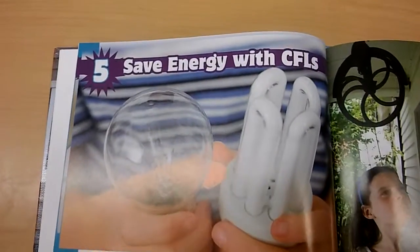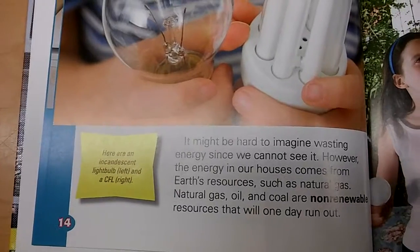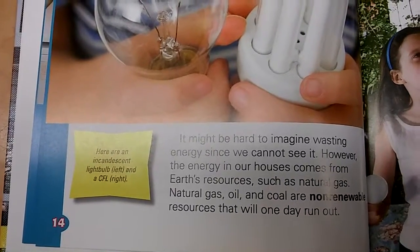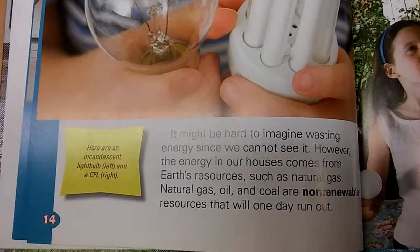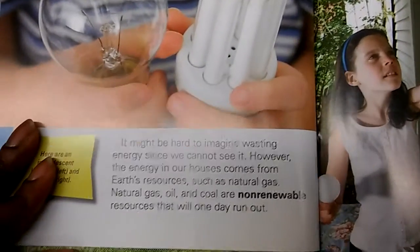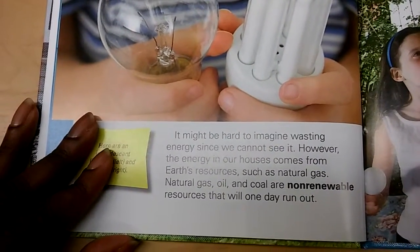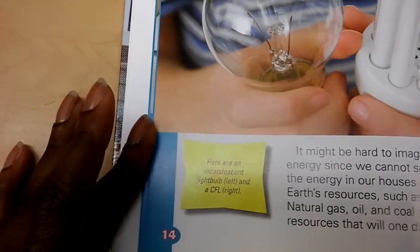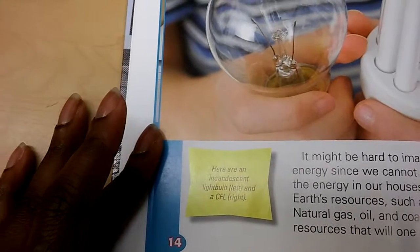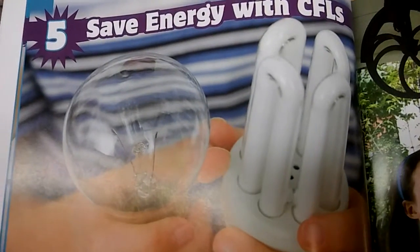5. Save energy with CFLs. It might be hard to imagine wasting energy since we cannot see it. However, the energy in our houses comes from Earth's resources, such as natural gas. Natural gas, oil, and coal are non renewable resources that will one day run out. Here are an incandescent light bulb and a CFL to the right. So use the CFL light bulbs to the right.